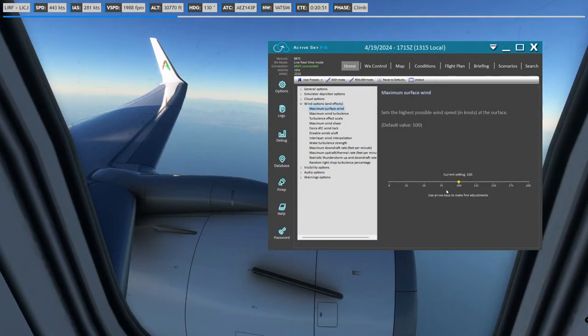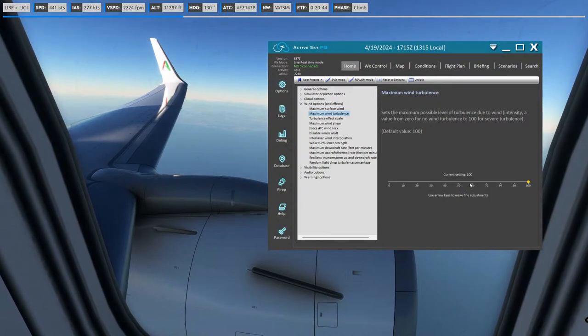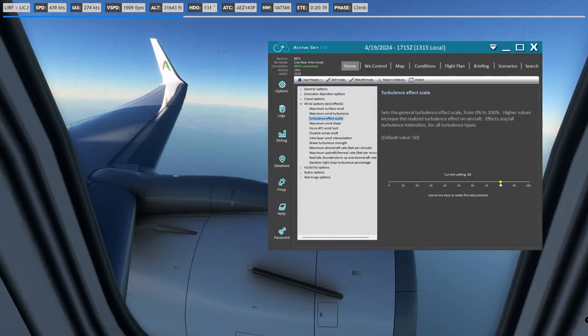Winds, surface winds, that's the highest wind speed in knots at surface. We're not going to get anything like that. We're not going to be flying like that. If you're into flying into hurricanes, maybe you want to bump it up a little bit, but otherwise 100. I think it's highest maximum wind turbulence, the wind turbulence effect scale, how much you want it to be in effect. You can work on that. So let's go ahead and put it to 80 and see. Maybe 7. Okay.